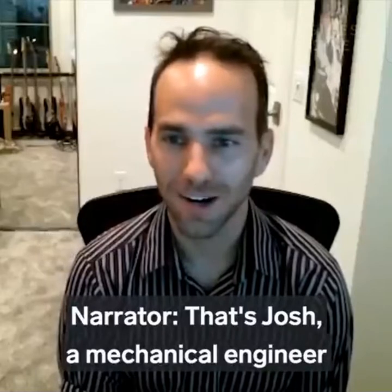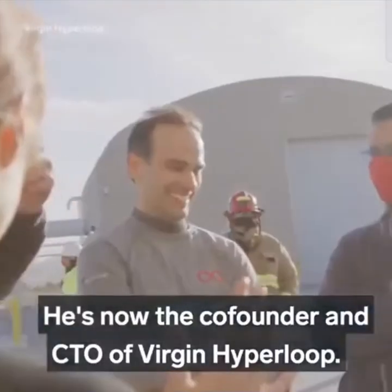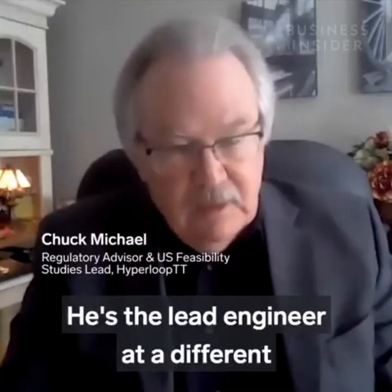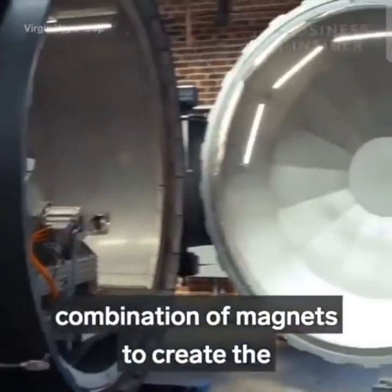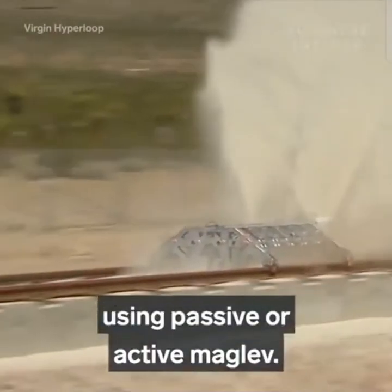That's Josh, a mechanical engineer who previously worked at SpaceX. He's now the co-founder and CTO of Virgin Hyperloop. And this is Chuck. He's the lead engineer at a different Hyperloop company, Hyperloop Transportation Technologies. They're both currently developing the best combination of magnets to create the smoothest ride possible, using passive or active maglev.